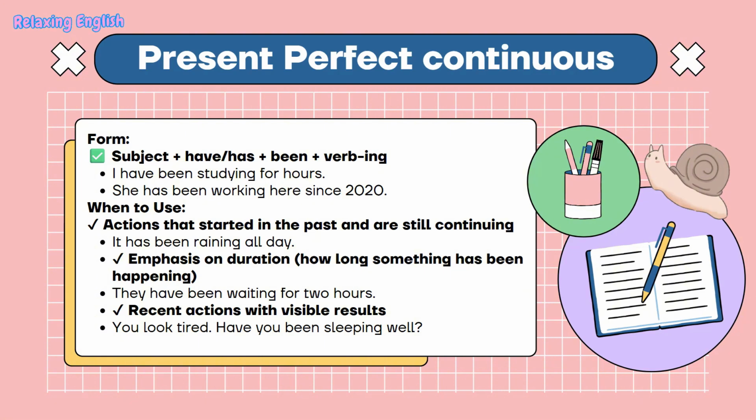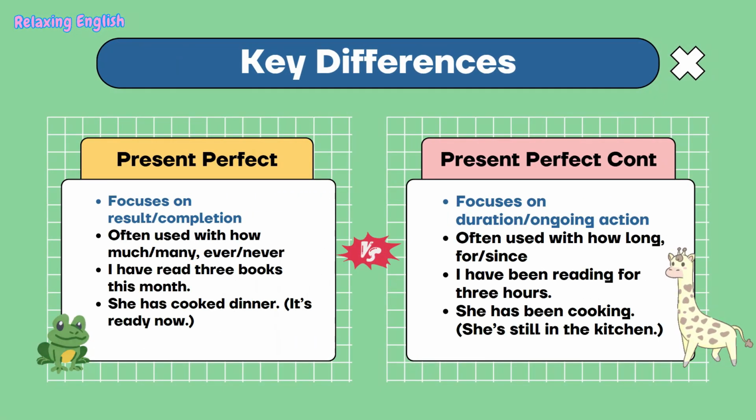3. Describing recent actions with visible results, such as, you look tired. Have you been sleeping well? Key difference. This tense highlights the duration or ongoing process. Let's compare them side by side. The present perfect focuses on results or completion, while the present perfect continuous emphasizes duration or ongoing action.